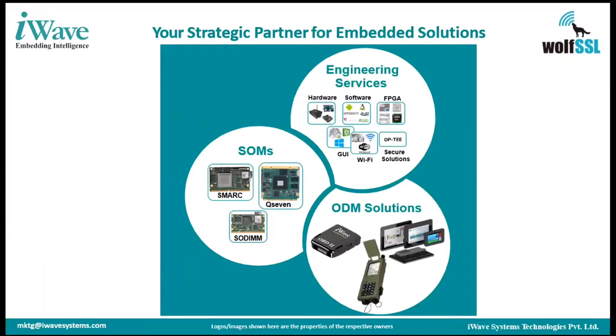These are the key embedded solutions, and we are categorized into three categories. The first one is SOMs, system on modules. Here we are an NXP gold partner, and we are offering SOMs in various form factors. The SOMs come with the core components such as processor, eMMC, and DDR, and are easy to integrate with any carrier board. Another solution is engineering services.